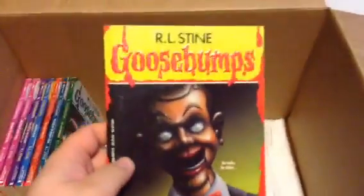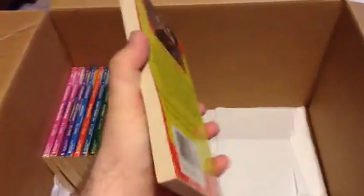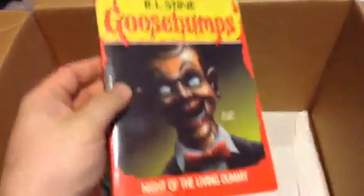A lot of these are in really good condition. Some of them have writing in them, like this one. Kristen, had to write in your book. I ordered these off of eBay. I wanted them so bad, and it was like an early birthday present to myself. Kristen, what's up with you?